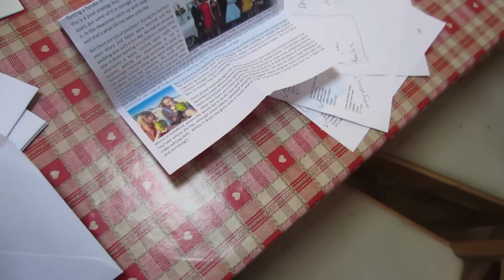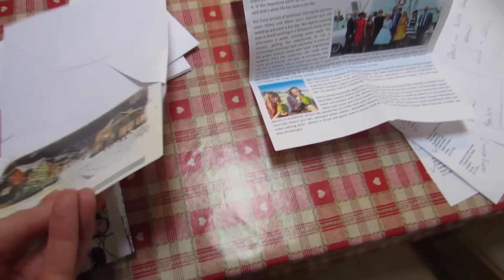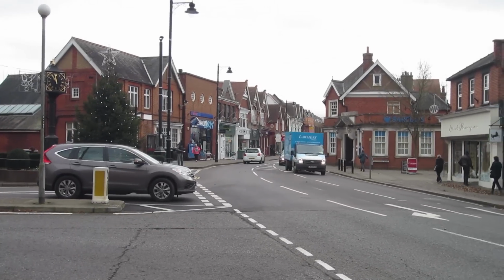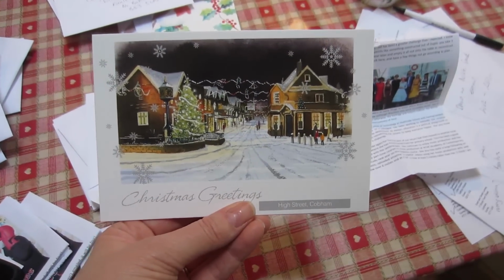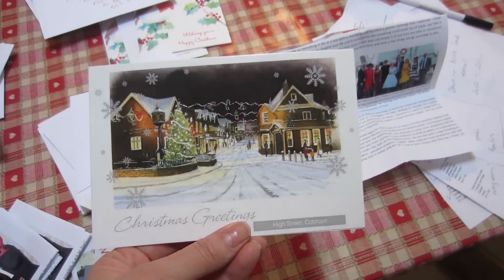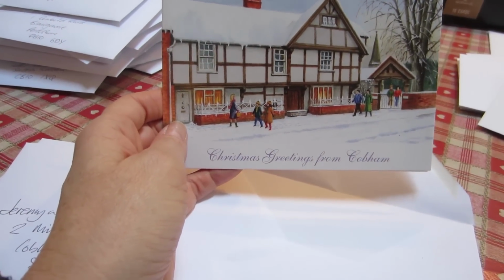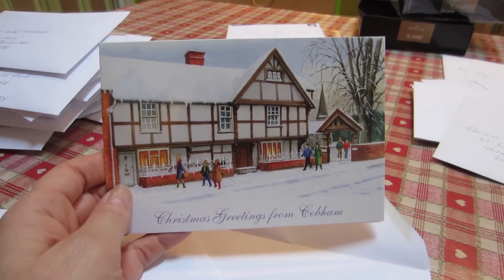And I took a shot earlier of the high street in Cobham, and I also managed to get some cards. So I got these cards the other day, and that's why I took that shot of the high street. Obviously this is supposed to be in the snow and the dark. And I got these other cards that are from Cobham as well, and I think I showed this building in a vlog, and it showed the date that it was built. I'll put a link to the vlog here.